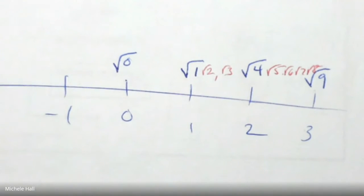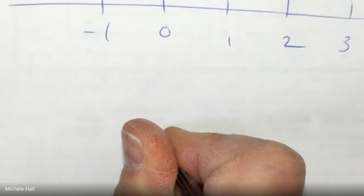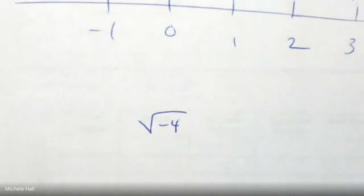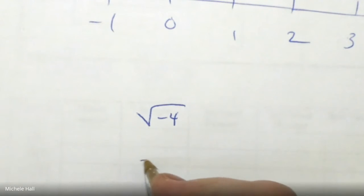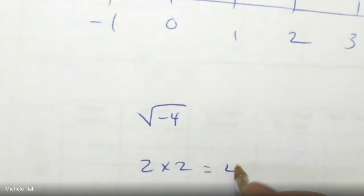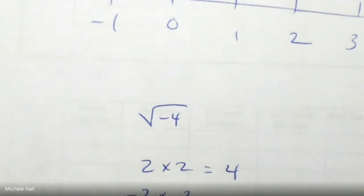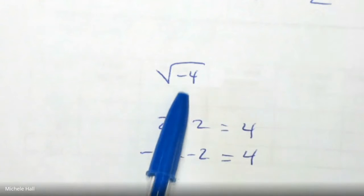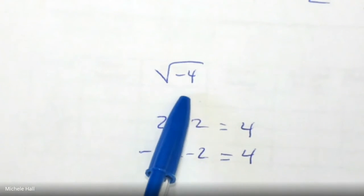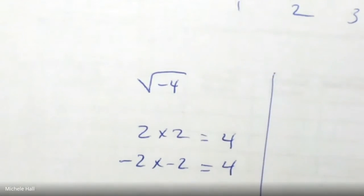What does it look like on the left-hand side? How about this? What is the square root of -4? What times what equals -4? What's 2 times 2? That doesn't work. It has to be the same number times itself. What's -2 times -2? It is also 4. This is an imaginary number. This is what an imaginary number is. You can't do it. Okay, this is different than this number here.